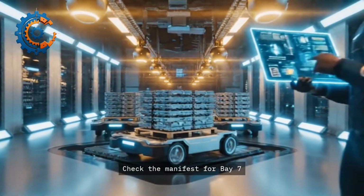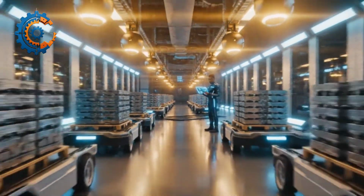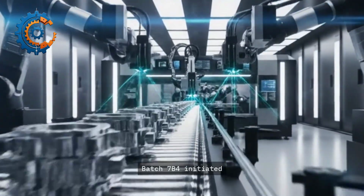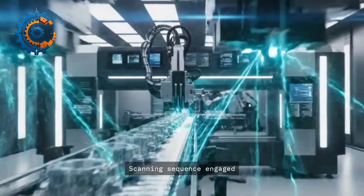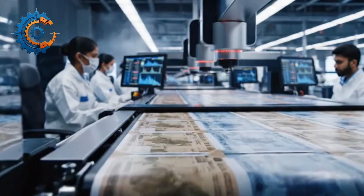Check the manifest for Bay 7. All green. Flow rate holding steady at 99%. Batch 7B4 initiated. Scanning sequence engaged. Quality parameters nominal.